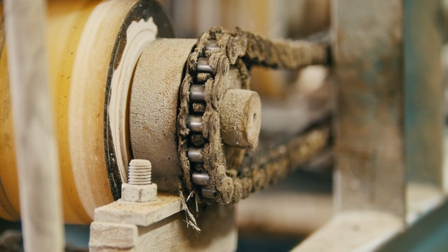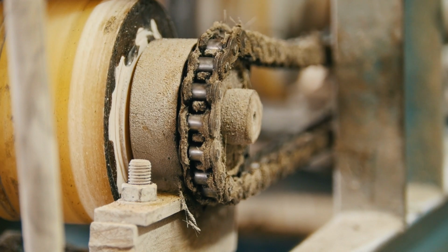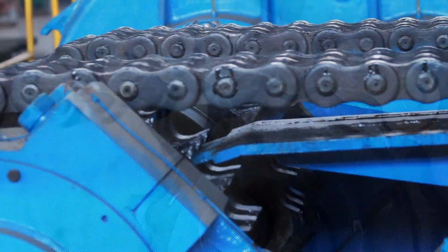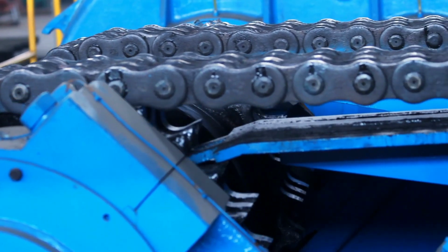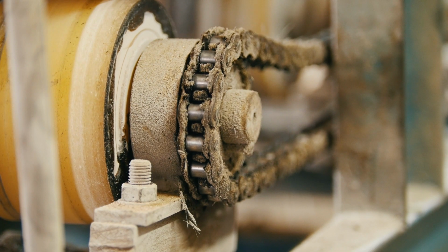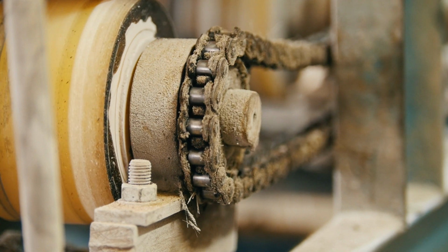Sludge acts as a barrier between the sprocket teeth and the chain, reducing the precision of their engagement. This leads to slippage, misalignment, and a loss of efficiency in power transmission. As sludge builds up, it traps abrasive particles. These particles grind against the metal surfaces during operation, accelerating wear on both the sprocket teeth and the chain links. Over time, you'll notice signs of wear, like sharp or deformed sprocket teeth and elongated chain links. When sprocket teeth and the chain can no longer mesh properly, the following happens.